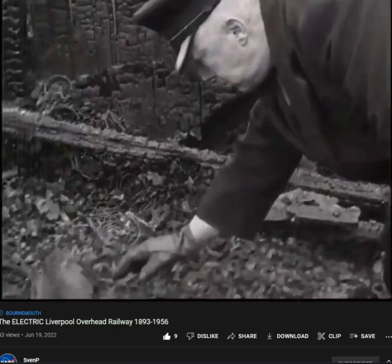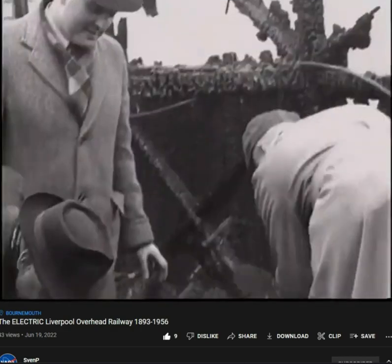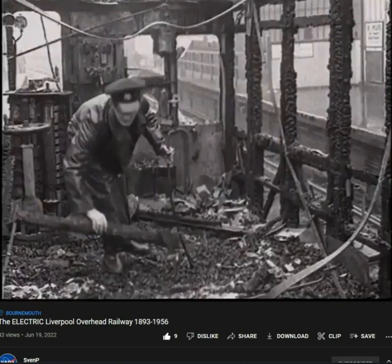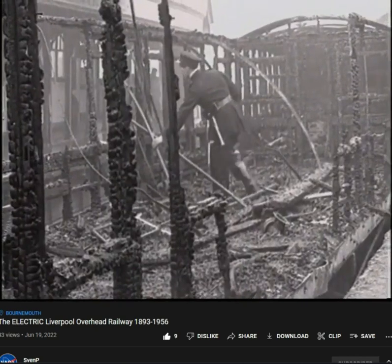Arson was confirmed by the discovery of a tyre and remains of a train seat. The station was patched up and reopened 2 days later.